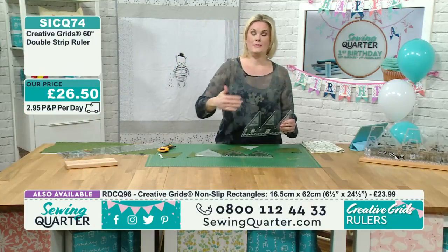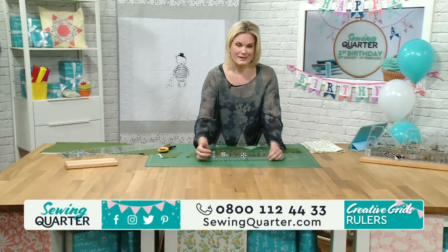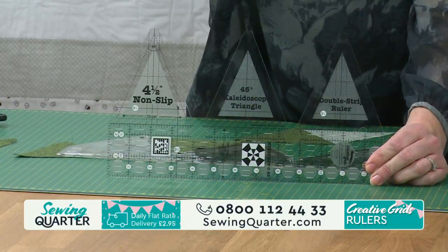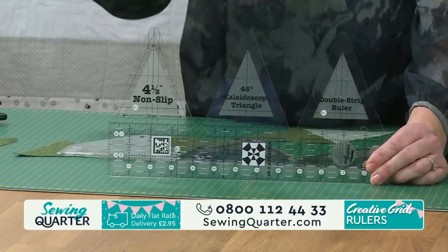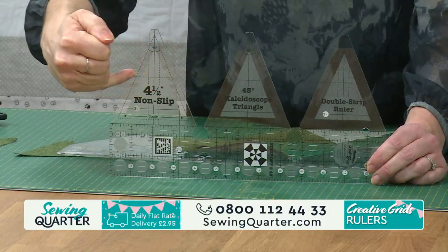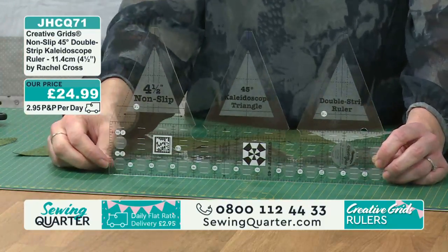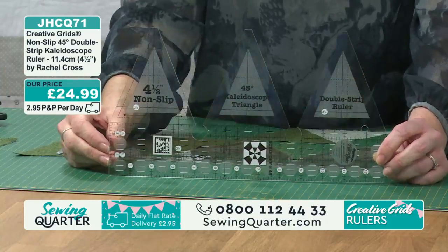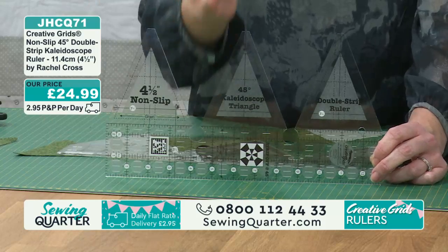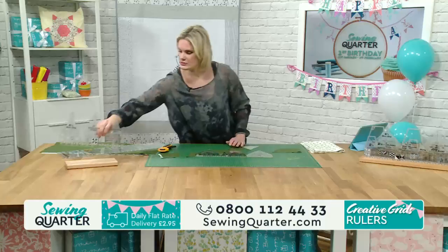And that's basically the premise of all these different rulers. So let me show you this one here. And look at the things you can do with this. It's just brilliant. So here you've got your 4.5 inch strip. You cut your 4.5 inch strips again. You know, you can do them so that you've got different colours going on. That's how you get that design. Full instructions with these every single time. But you've got a little strip ruler there, $24.99, and then your peaks to just cut, cut, cut, cut, done. Really easy.